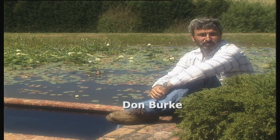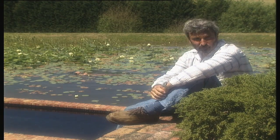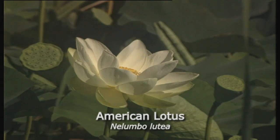There are a number of different plants throughout the world that are referred to under the name of lotus, but in Australia there are principally two varieties available. This one behind me is the American lotus, Nelumbo lutea.